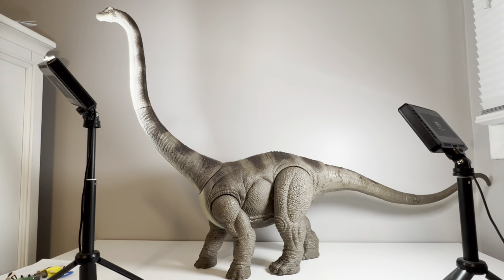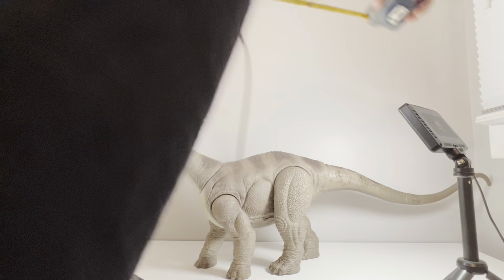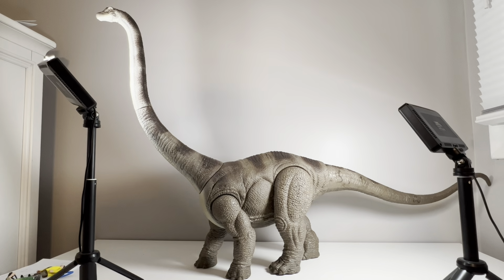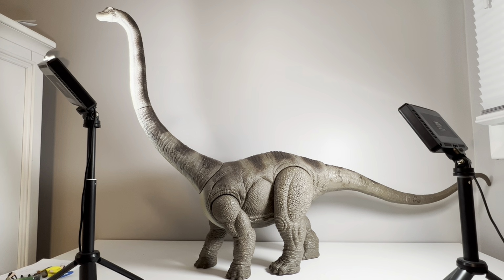Obviously, I can't do my normal turntable because this thing is just taking up my whole entire review desk. So I'm going to just do the measurements now and get that out of the way. I can't really follow my normal flow of reviews because of the size of this figure. So this figure, from the length of the neck to the tip of the tail, is 51 inches long, or 130 centimeters. And to the top of the head, it is 24 inches tall, or 61 centimeters.